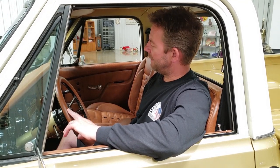My mechanic, Wayne, who worked on this truck, he fell in love with it during the time he had it in his custody. He drove it all around. He had a blast in it. He told me this is one that he would love to keep. So anyway, it's an awesome truck.